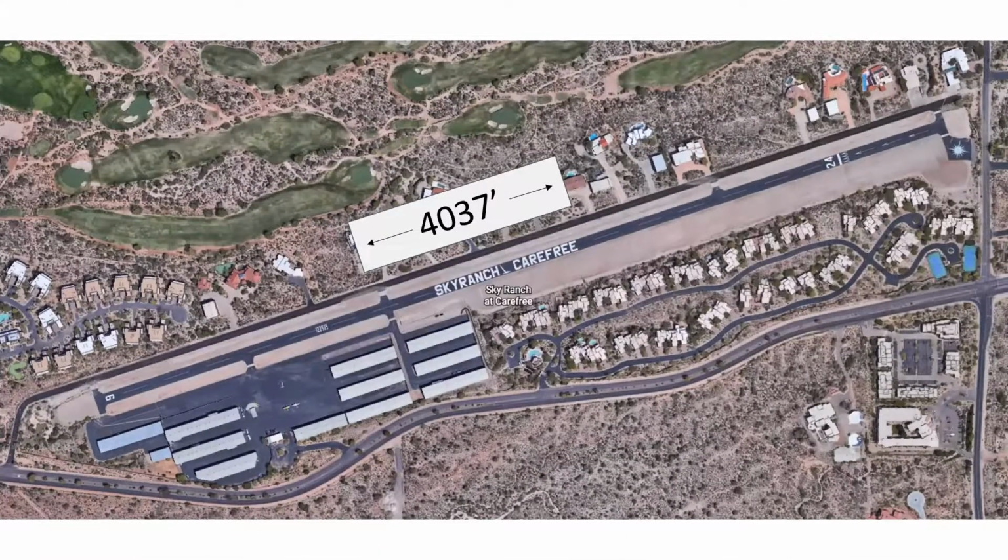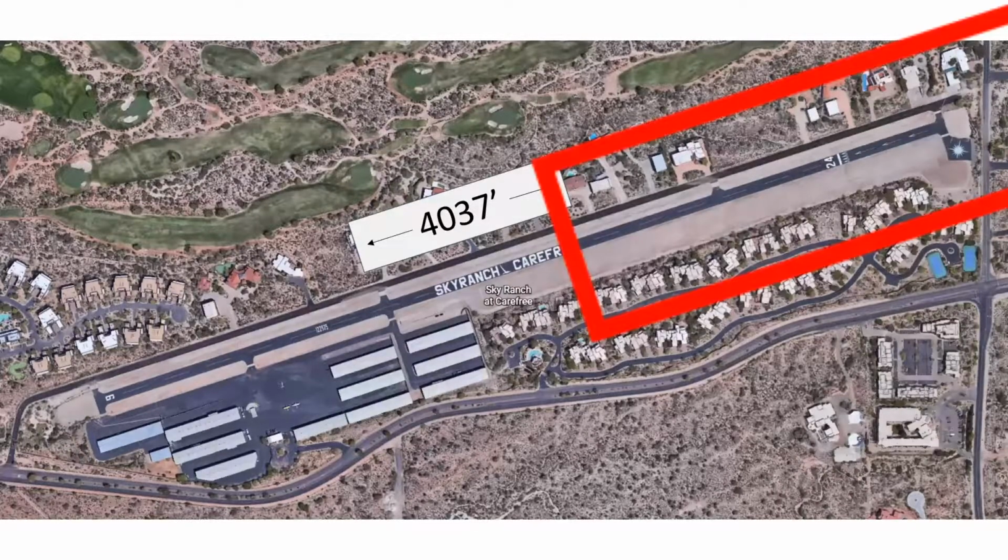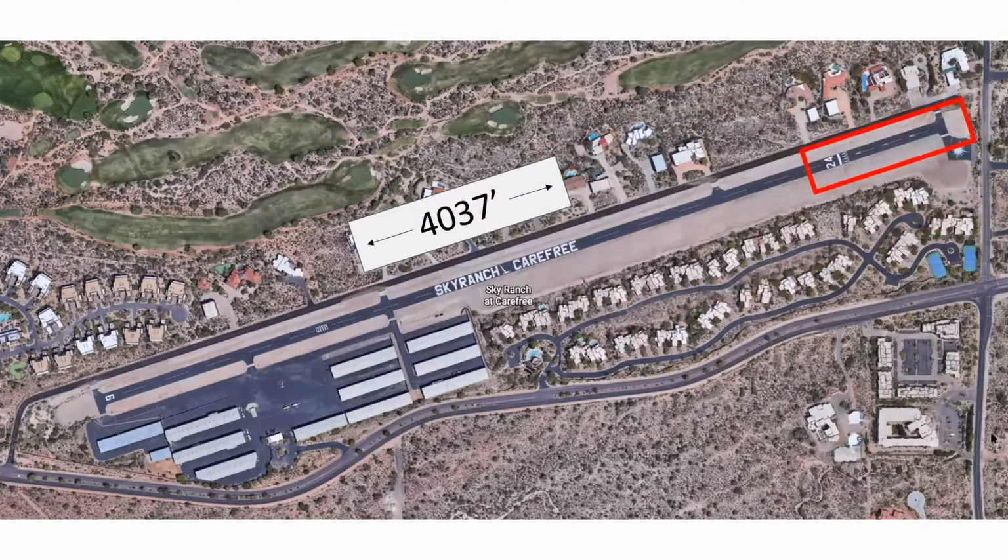In Arizona, 18 Alpha Zulu, Sky Ranch at Carefree. At first blush, this runway would not appear to present a challenge for particularly the lighter Citation. So we're going to use the example of a Mustang, the lightest and smallest with very low approach speeds, VREF in the 80 knots range, high 80s typically. So a little over 4,000 feet. We're going to talk about landing on runway 24, which has a 500-foot displaced threshold. With that, we get a landing distance available of 3,537. Again, a little bit short, but certainly something that many Mustang pilots would, at first blush, feel comfortable with.